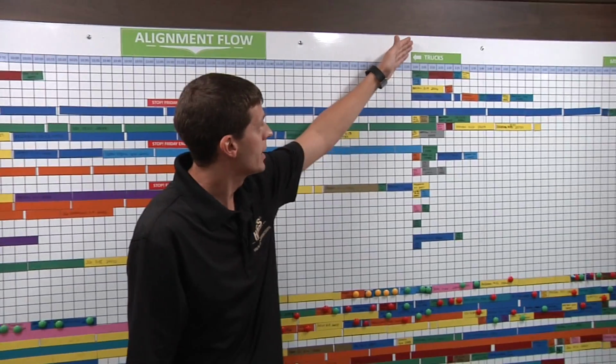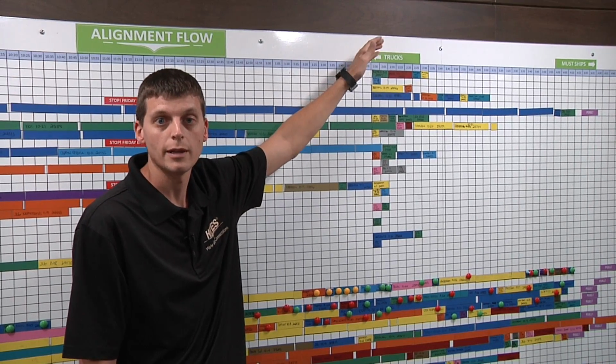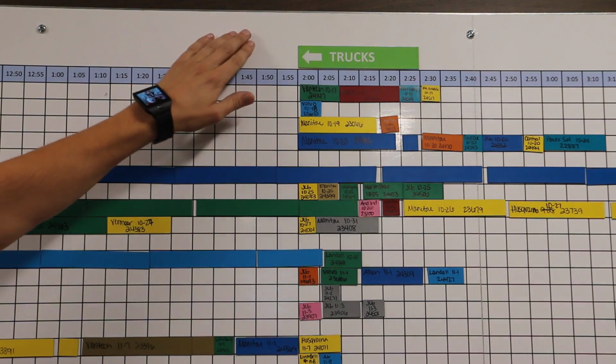Something else we've done is we've added where we have to stop our trucks by. So being in Fife Lake, it's hard to get trucks here throughout the day. So we have to have them done by approximately 2 o'clock in order to get a truck here that day. So we put that on the board so we know.